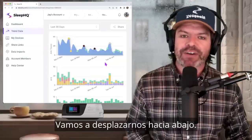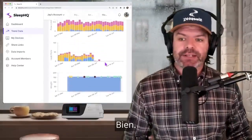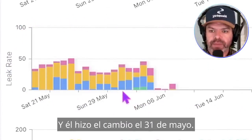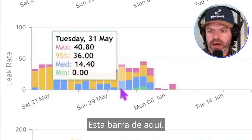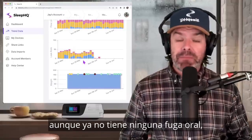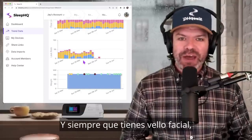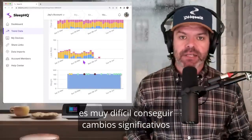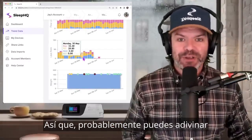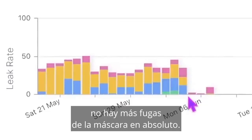Love it. Let's scroll down and have a look if this mask change had any effect on Jay's leak rates. Okay, so here we have the leak rate bar chart trend over the past 30 days, and he made the change on the 31st of May. This bar right here, it doesn't look like there's much of a change, and this is because although he's no longer having any mouth leak because he's got the full face mask on, Jay has a beard. And whenever you have facial hair, it's very hard to get meaningful changes with your mask leak because obviously the air can escape out through the mask cushion. So you can probably guess what happened right here on the 5th of June, where all of a sudden there's no more mask leak whatsoever.